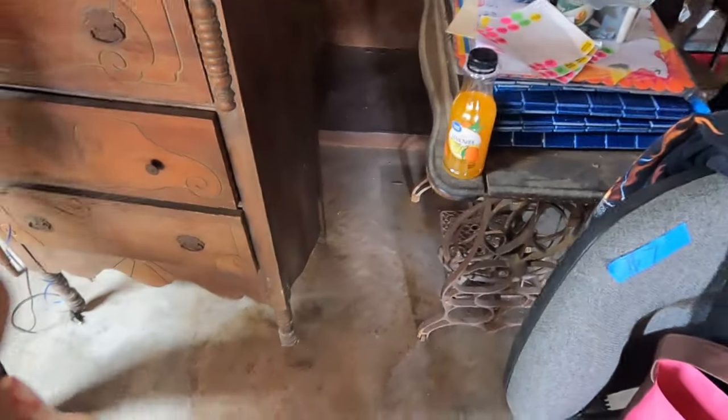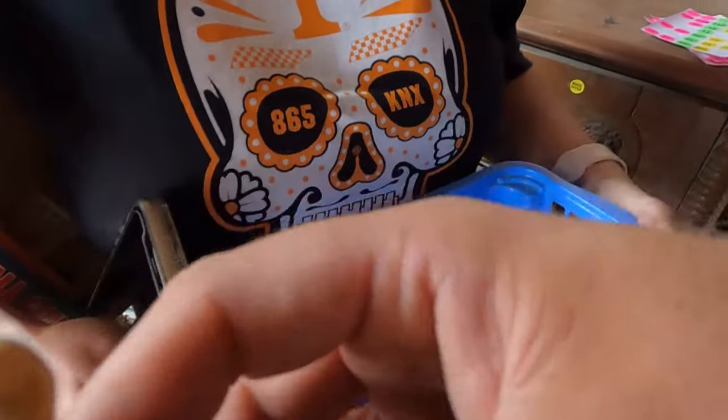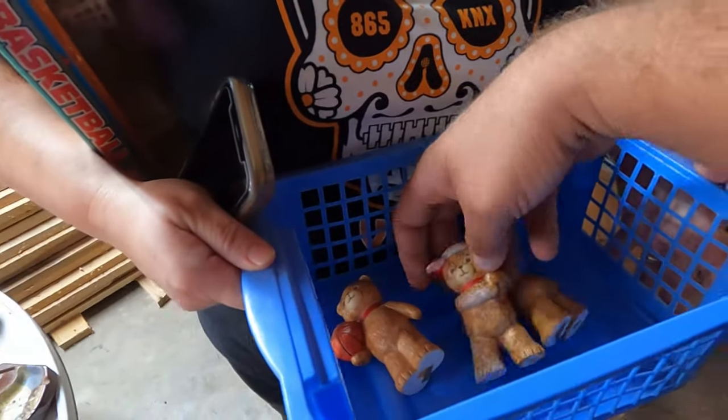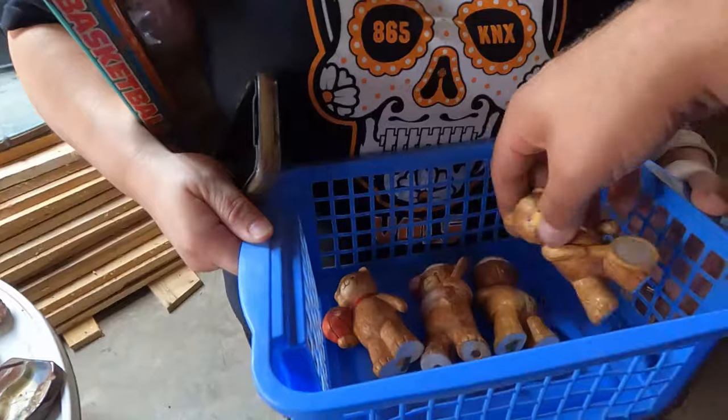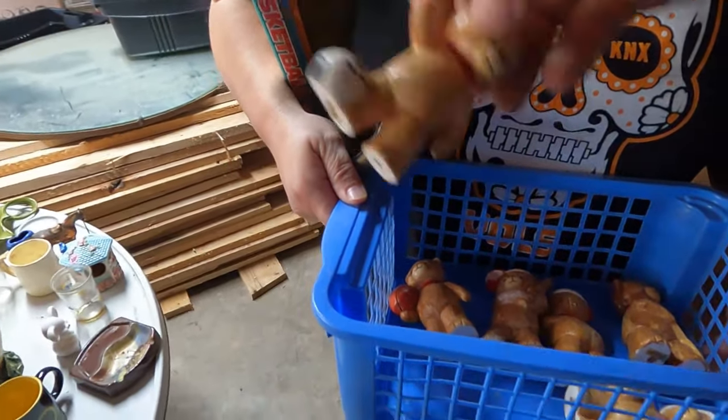What about one of them little plastic baskets? Yeah, one of these little totes would be better. Oh, there you go. That'd be better. Thank you. That's great. Oh, I'm good. I just had these ceramics. I don't want to make a puzzle out of them.